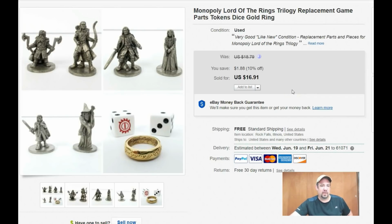So I always pick up the theme Monopoly games, and then I just part them out. Usually I'll have another bundle that has all the money, the cards, and the houses and hotels, and I'll usually get another 15 to 16 bucks out of those. So I usually get about 30 bucks for whatever theme Monopoly game I have.